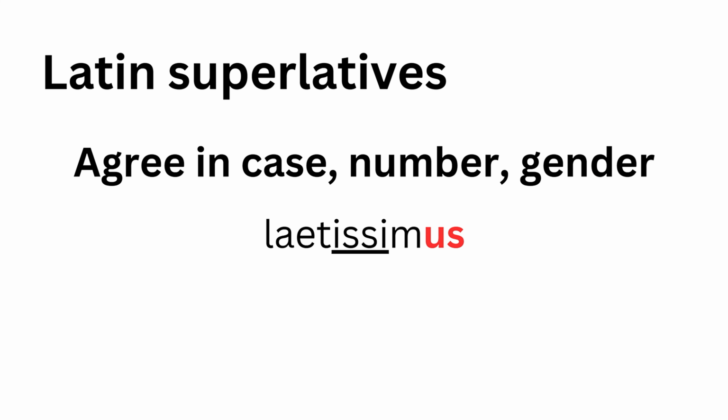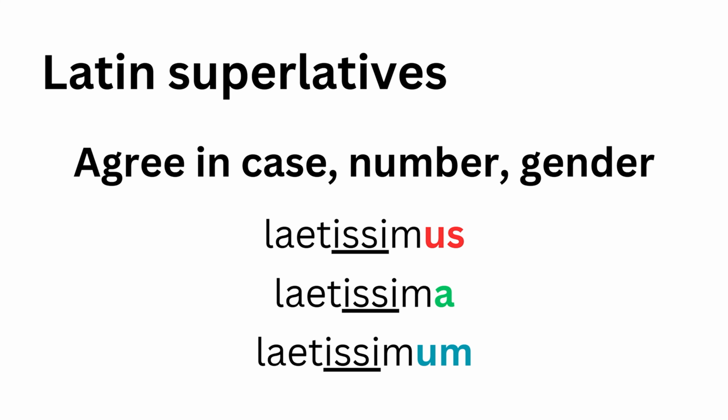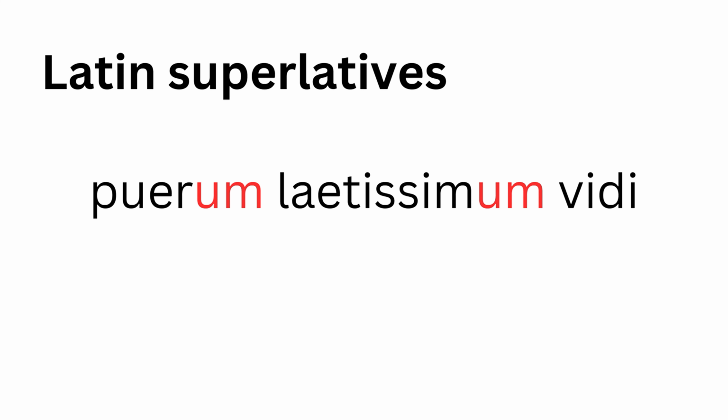So if I'm describing a man, I might say laetissimus vir, the very happy man. If I'm describing a woman, I might say laetissima femina, the most happy woman. If I'm describing a war, I might say bellum laetissimum, the happiest war. That's kind of a weird sentence, but you get my point. For each of these, I have my issi syllables in the middle, and I have my gender ending. All of those are nominative singulars, laetissimus, laetissima, laetissimum. That's what we mean when I say it's a 2-1-2 ending pattern. Let's have a look at a couple of examples.